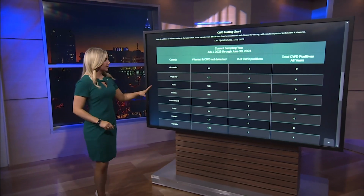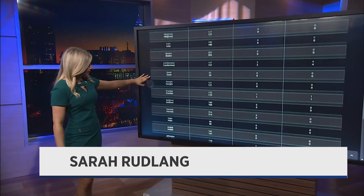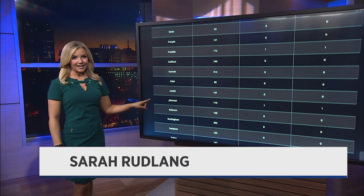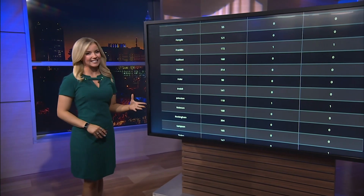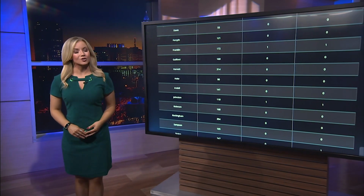Hi there. This is a look at the North Carolina Wildlife Resources Commission chart where they track the CWD cases in all 100 counties. It was first found in our state last year in Yadkin County, and as testing ramped up, it was discovered in 6 more counties for a total of 15 cases. I caught up with both hunters and biologists to see the impact so far this year.